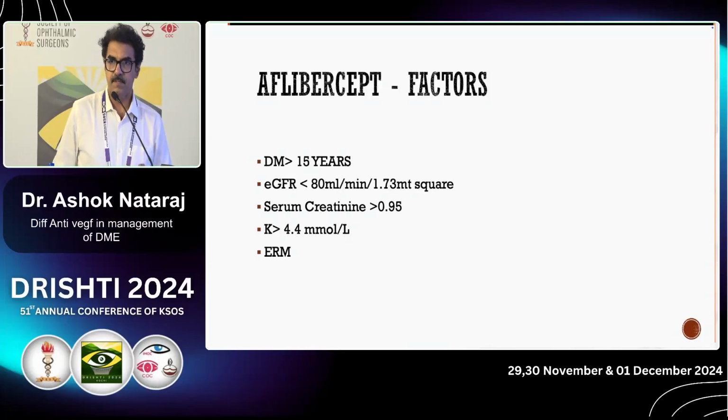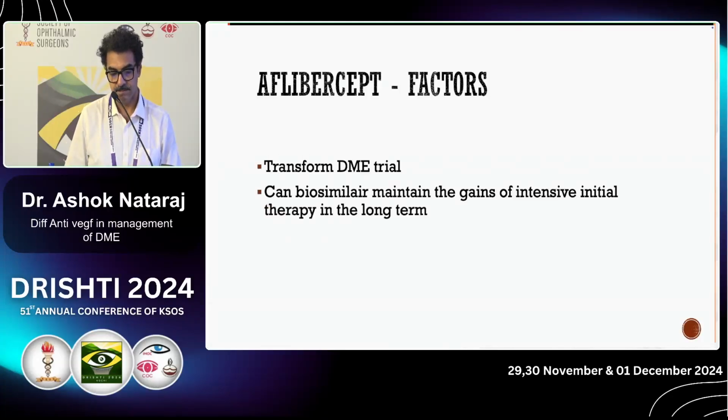Now, why doesn't aflibercept work in certain patients? See, even in this loading dose technique, around 30% don't work. So there have been studies which show why aflibercept doesn't work even if you give 5 injections. They say diabetes mellitus of more than 15 years, estimated GFR less than 80, higher serum creatinine, higher potassium, and an ERM. So when you're giving aflibercept and you have these kinds of factors, you should always keep in mind that the response, even if you give monthly injections, 5 injections as loading dose, may not be as good as you expect or as good as has been told in studies.